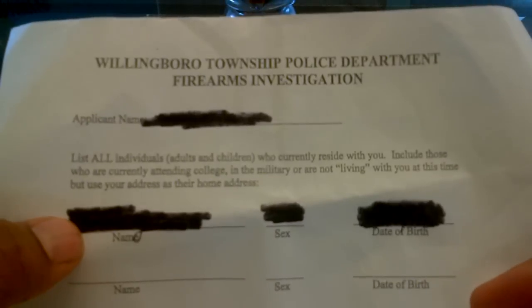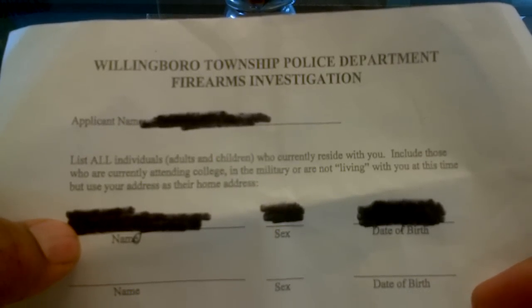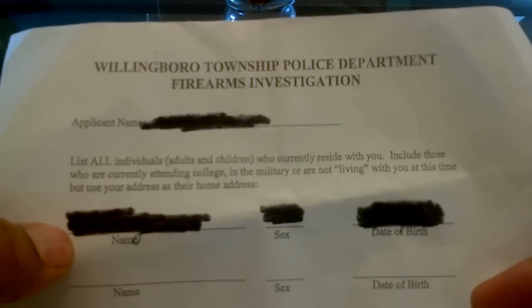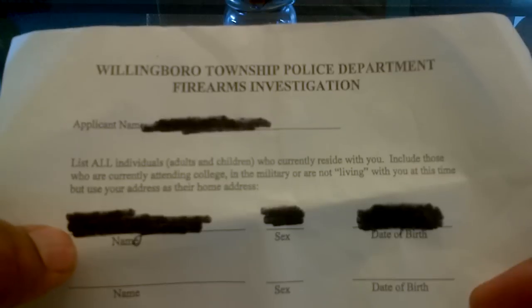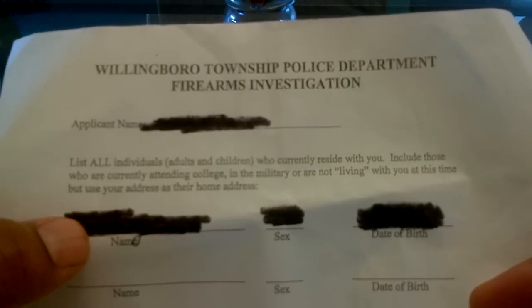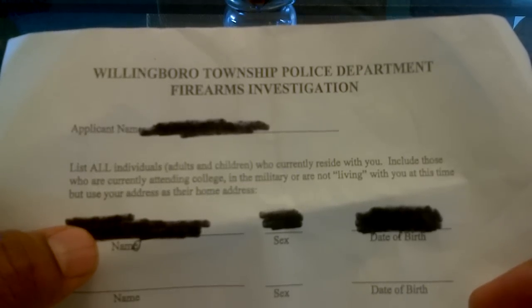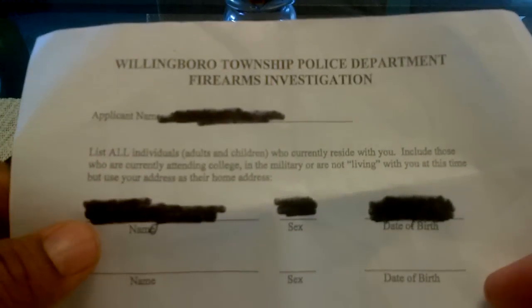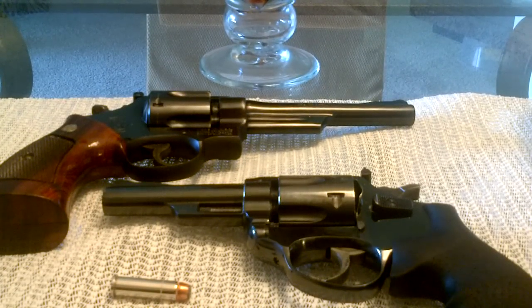Okay, another thing that Willingboro actually requires: the Willingboro Township Police Department Firearms Investigation Unit wants you to list all the individual adults and children who currently reside with you, including those who are currently attending college, in the military, or not living with you at this time, but use your address as their home address, which is ridiculous. That's none of their business. But that's, of course, what Willingboro Township wants. So you have to do it if you want to actually get a firearms permit.